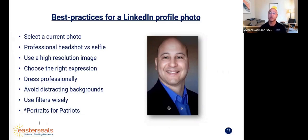And it's a group of volunteers, a group of professional photographers dispersed across the nation and abroad. So if you're over in Japan or Guam or Europe, they may be connected as well. And they will go out to the nearest installation. You will meet them there and you can get a professional headshot done. So this is a great opportunity. If you haven't heard of this, by all means, check it out and pass the word along if you can.